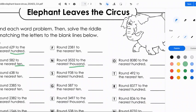So what's also cool about this page is that you have to read the instructions kind of carefully to see, are we rounding to the hundreds, are we rounding to the tens, or are we rounding to the thousands? And it's going to be important that you're looking at that last word in each question. So let's do a couple together so you get the idea here.